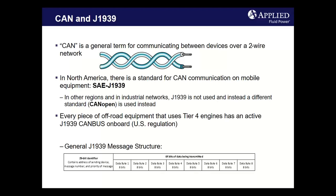So in the US, I'd mentioned that generally J1939 is going to be our standard for CAN communication. It's an SAE standard. A lot of the big manufacturers got together and came up with a standard of prescribed messages that help describe everything that can go on an off-road piece of equipment. So there is a standard message for an engine, a diesel engine, to tell you what its engine speed is.